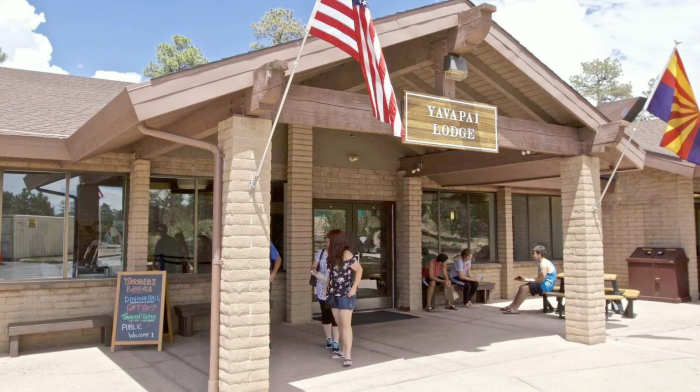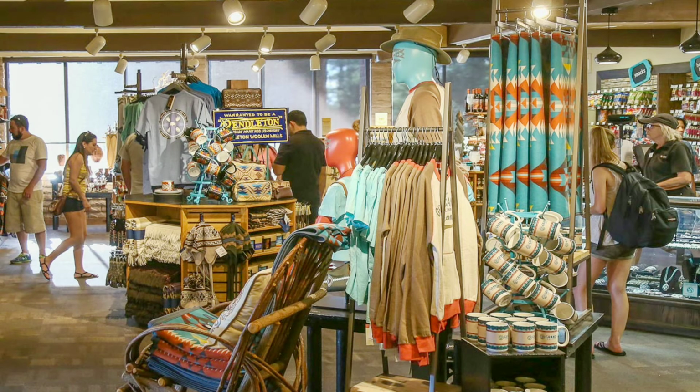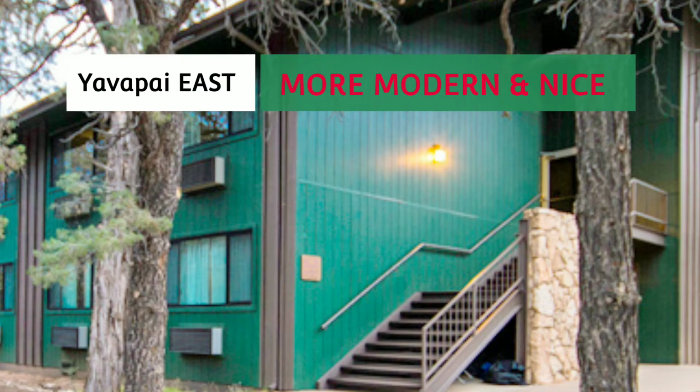If you're looking to stay within the National Park itself, Yavapai Lodge is one of your options that will run you about $205 a night during the summer. Your other options would be to stay in Williams, Arizona, or even possibly at Tusayan, Arizona.